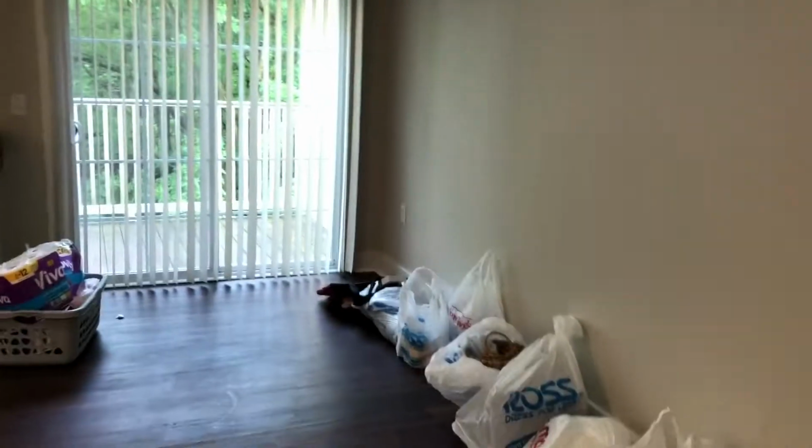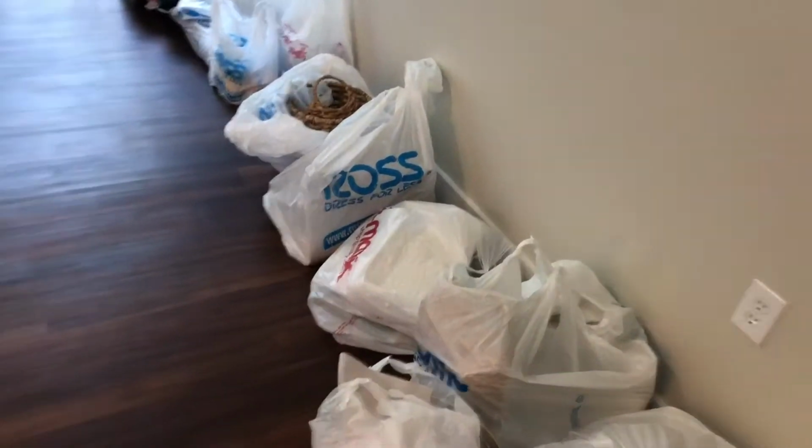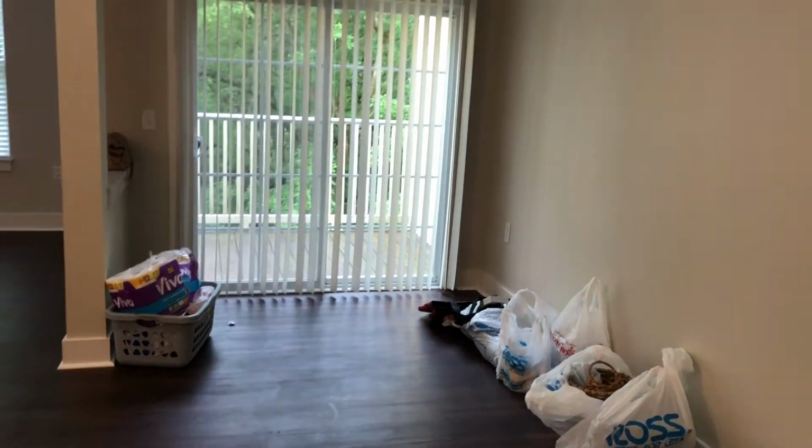All right, guys. So this is the official unfurnished house tour of my new luxury, or maybe you could say modern semi-luxury apartment. This is the front door. This is the coat closet, as soon as you walk in. To your right, this is the dining area.